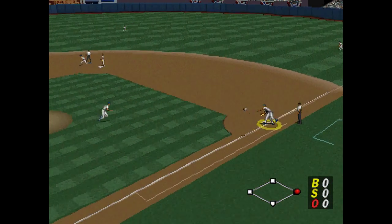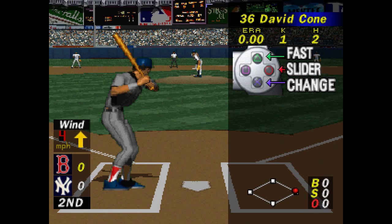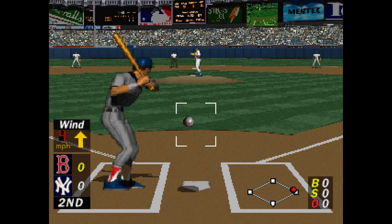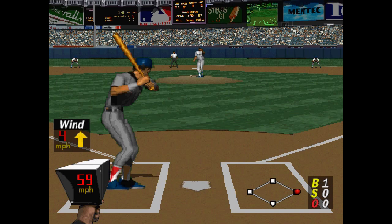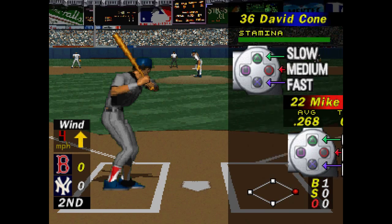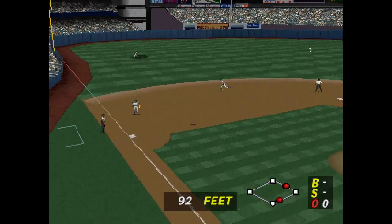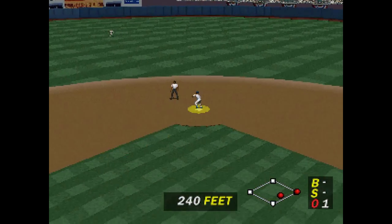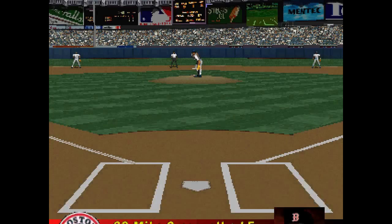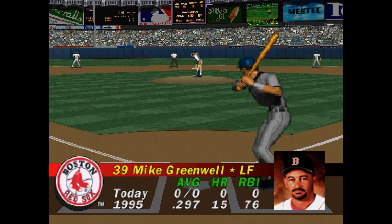Throw to first. Safe. Safe. He's ready. Ball. One ball, no strikes. Long, high fly to left field. Out. He's out. Runner at first base. Now batting, Mike Greenwell.